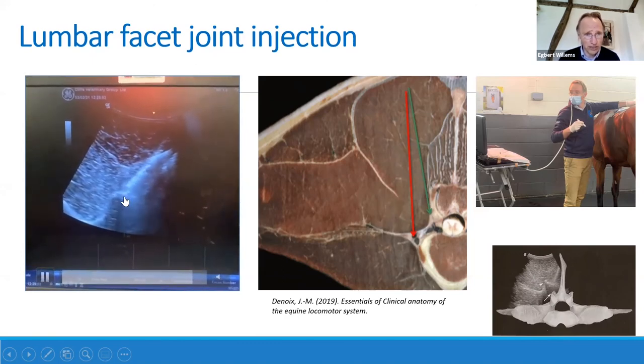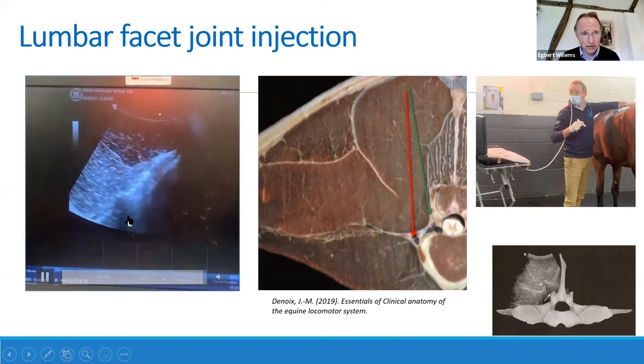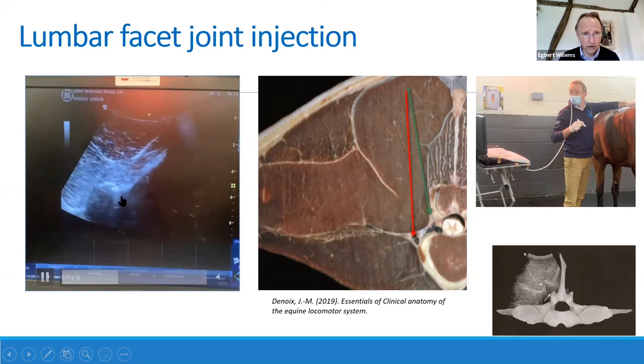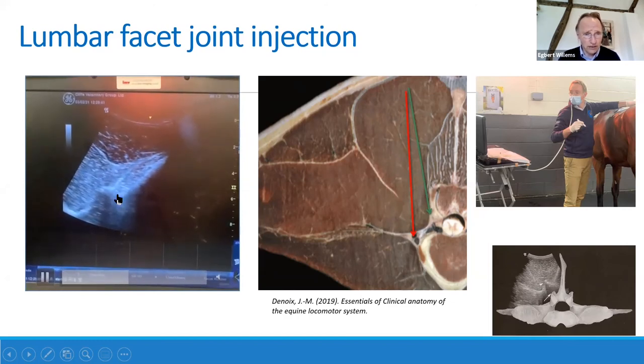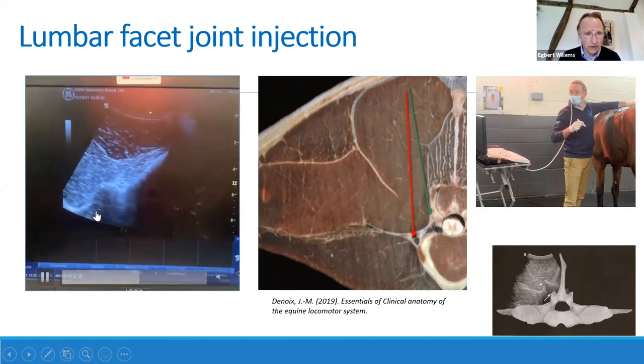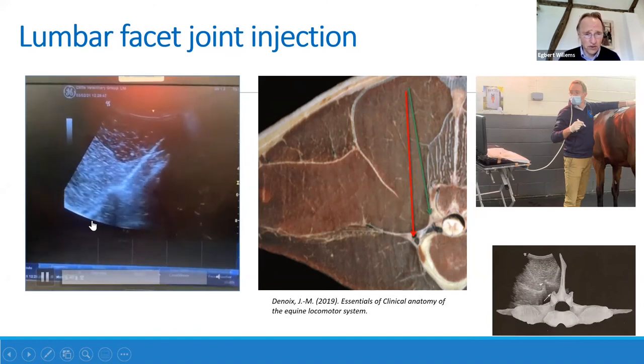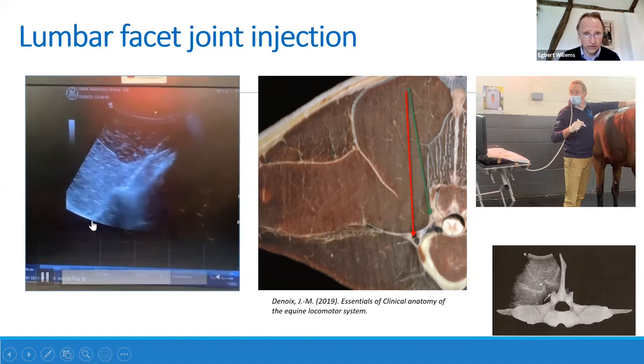That is when we inject that area, and we can see the fluid actually moving through the needle and into that joint. So here it comes again. That's it, coming down, making sure we're exactly in the right spot, and then injecting into the joint.